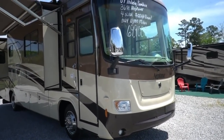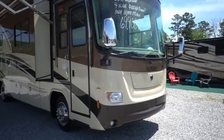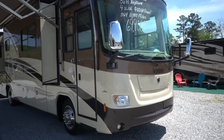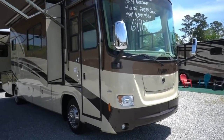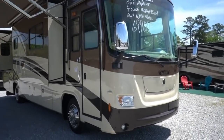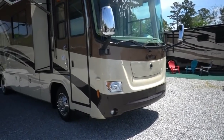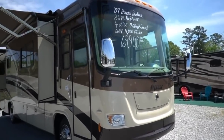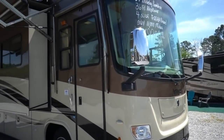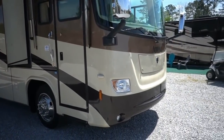Today we're going to review a 2007 Holiday Rambler Neptune. Guys, the model number is a 36 PDQ. Quad slide, 2 sets of opposing slides, full body paint, got the 325 Cummins ISB motor, and yes, we will take it for a test drive at the end of the video. Nice motorhome, 11,500 miles, guys. And it looks like an 11,000 mile motorhome too.